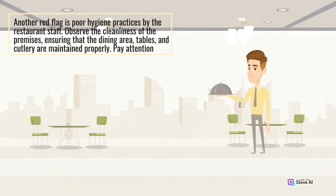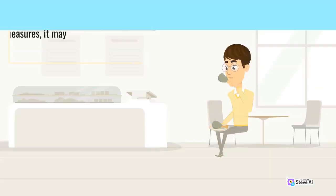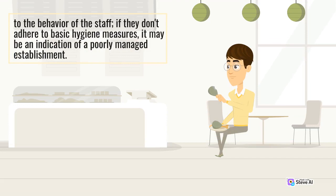Another red flag is poor hygiene practices by the restaurant staff. Observe the cleanliness of the premises, ensuring that the dining area, tables, and cutlery are maintained properly. Pay attention to the behavior of the staff. If they don't adhere to basic hygiene measures, it may be an indication of a poorly managed establishment.